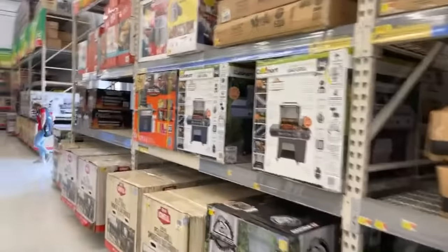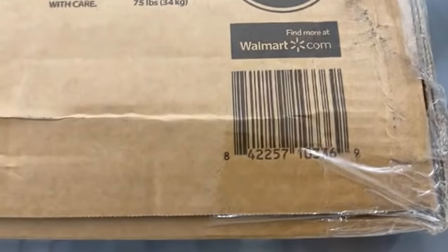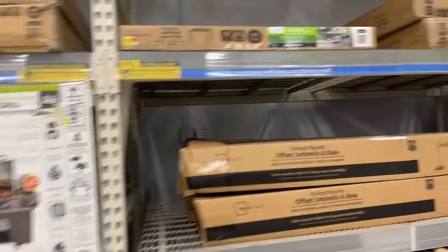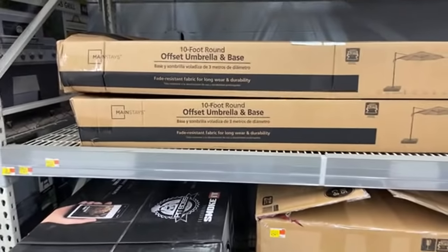I'm so sorry. I won't be able to give you all the barcodes, but these things right here. Just scan them. Scan, scan, scan. And then we have this umbrella.